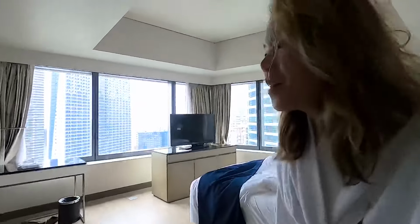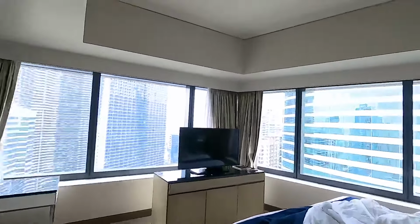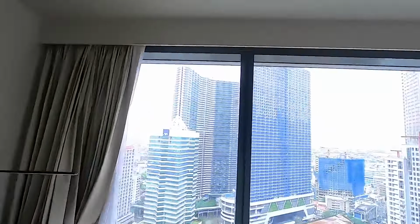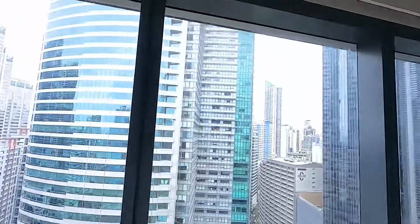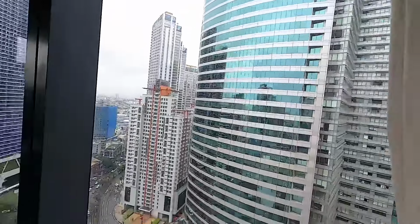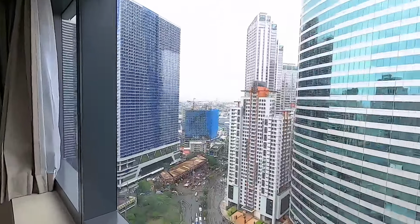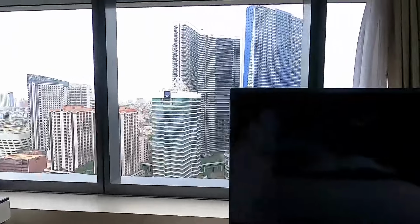Goodness, wow, look at this view. Oh my gosh, I cannot complain. Wow, welcome back to Manila. This is quite the welcome. Oh my, everything is looking fabulous from the bedroom. I definitely will highly recommend getting the corner room if you are going to be staying here for 10 days for your quarantine. Just look at that.